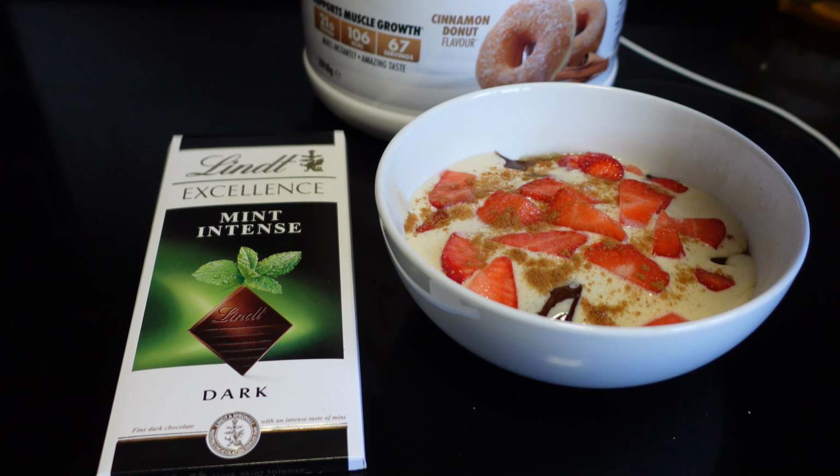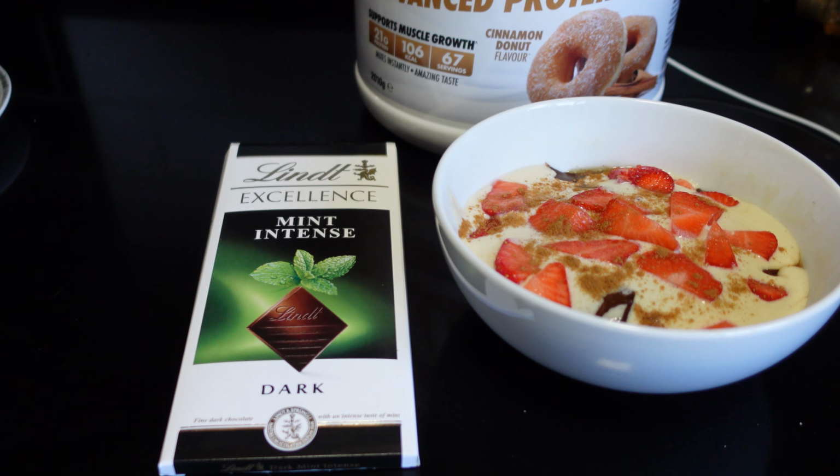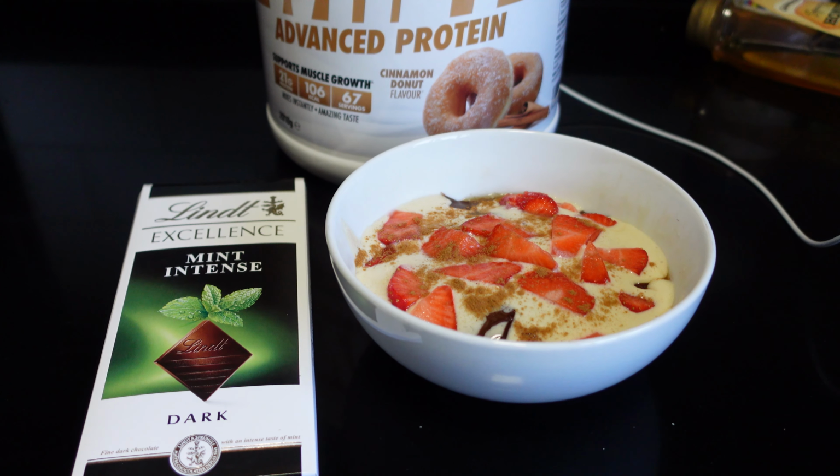We've got a cinnamon donut whey cake topped off with some mint intense Lindt dark chocolate as the fat source. Now, I've actually perfected the whey cakes. If you want me to do a separate video on how to create these bad boys, let me know.